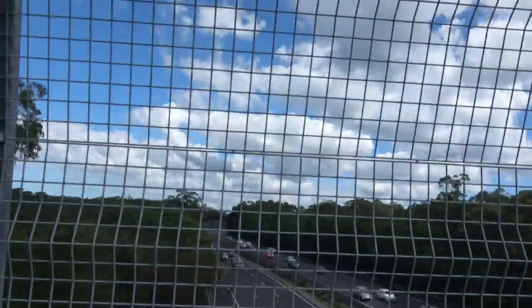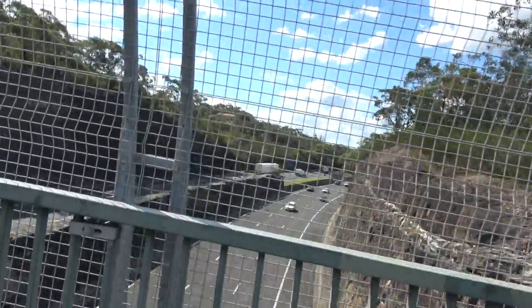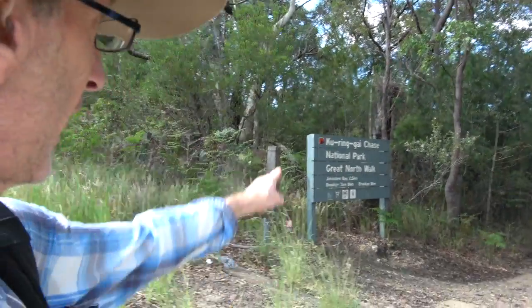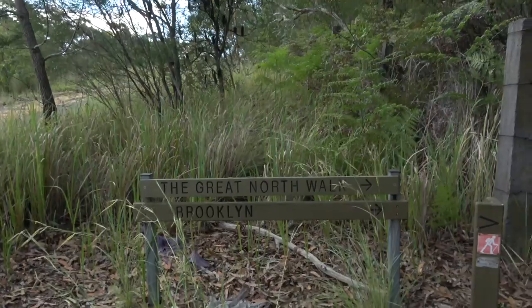This overpass is over the M1, which used to be the F3, but now they changed it to the M1, which is the main highway, motorway, Melbourne to Brisbane. This is the Jerusalem Bay track at the beginning. So you will need to get onto the old Pacific Highway if you're going to drive to get to Cowan Station. So get to the Jerusalem Bay track. You've got to walk up from the station to here. You've got the sign there. As you can see, Great North Walk.